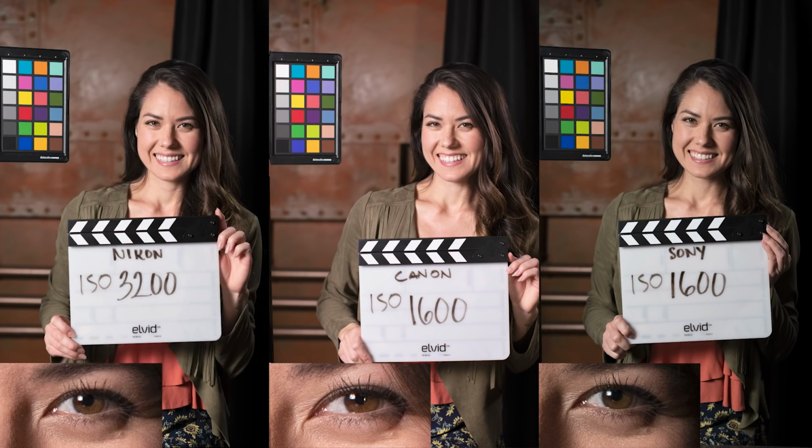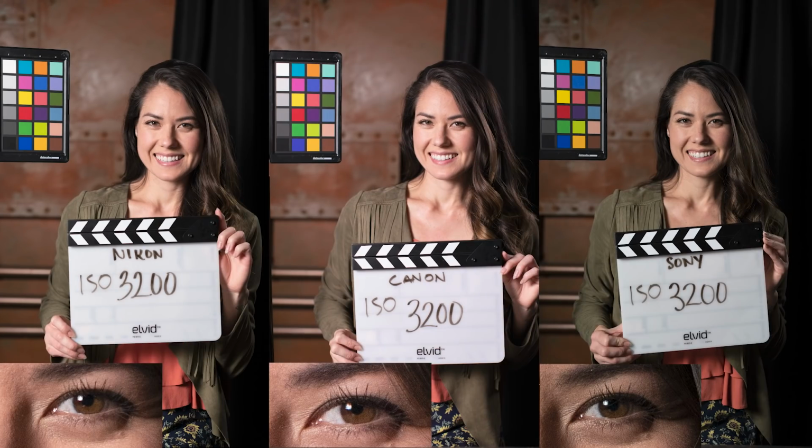Yeah. 3200 ISO. Nikon is still looking good. I mean, you do have noise, starting to lose detail, but still looking good. Sony's getting dark, it's getting grainy. And the color shifting. Canon's getting a little bit noisy.